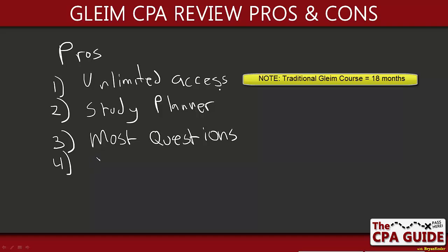Number 4 would be the Gleim Personal Counselor. This is a fairly unique feature, and it really connects you with an actual Gleim employee. So if you have any questions during the review process, you've got somebody you can email and they'll get back to you very quickly. Number 5, we have the Simulation Wizard. I really think that this Simulation Wizard is one of the best tools in the industry to prepare you for simulations. Simulations can be tricky, and every single little extra point that you can get from successfully completing a simulation is very crucial to passing a section of the CPA exam.